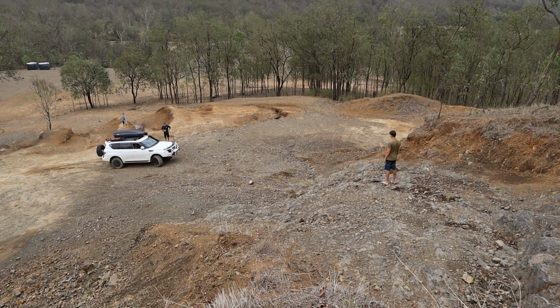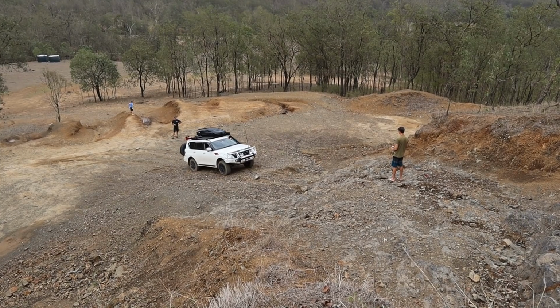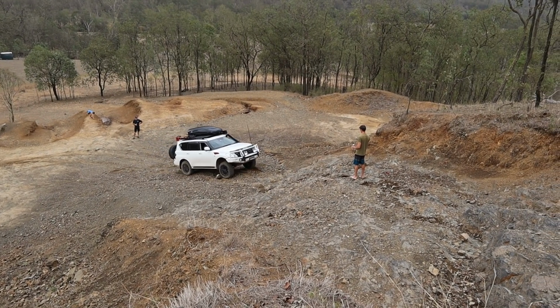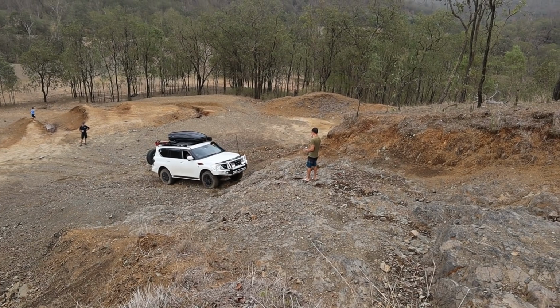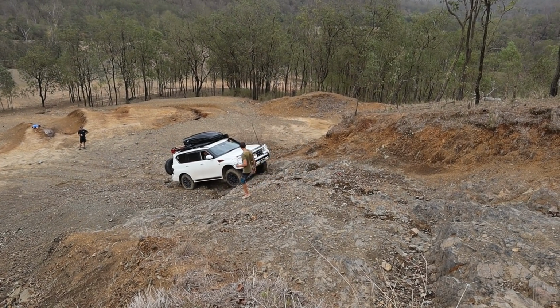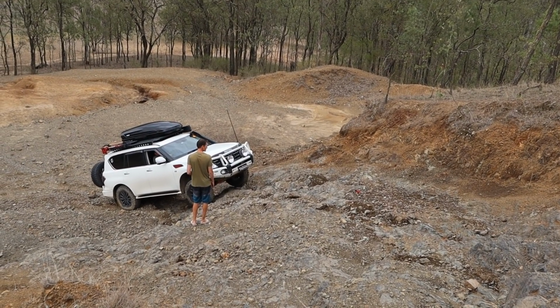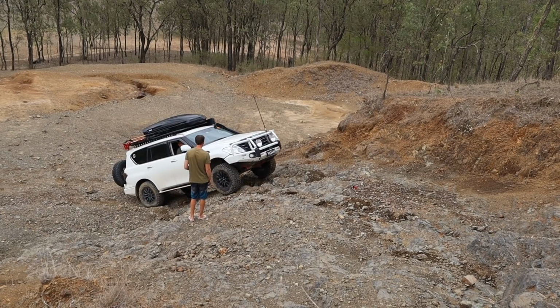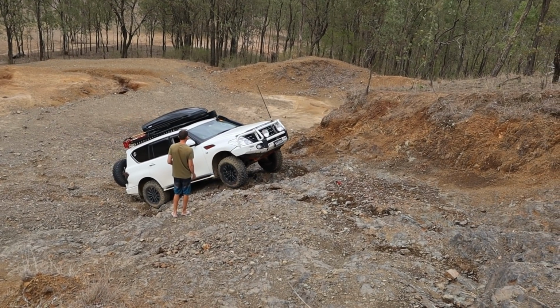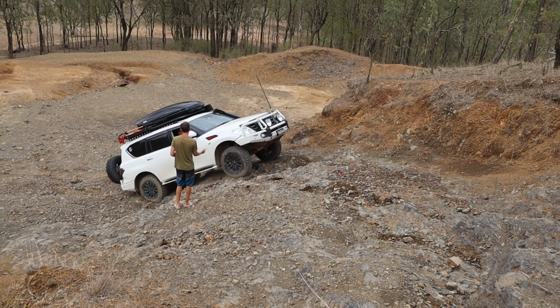George's turn now. So this is quite interesting, looking at the way this Y62 tackles this track compared to the others. The difference here, well, different to Gav's, is there's a lot of weight in this car. Long range tank, lots of stuff on the roof, huge kitchen in the back, heaps of weight. It's like a pendulum trying to get up the hill, and just throttle differently, and has a totally different approach to the hill.